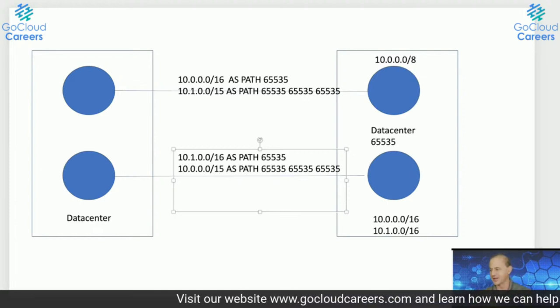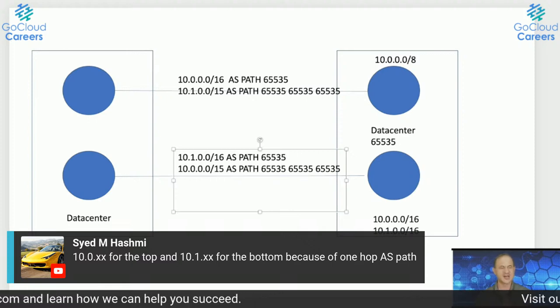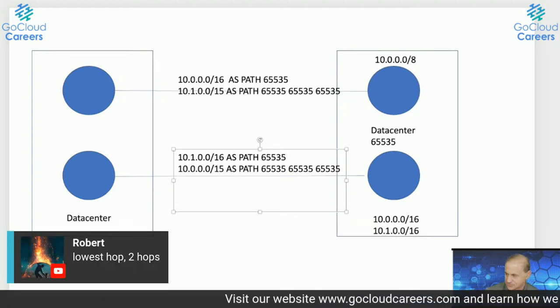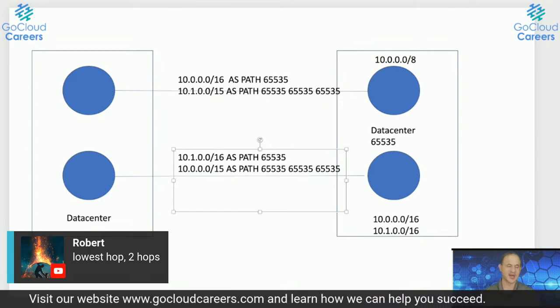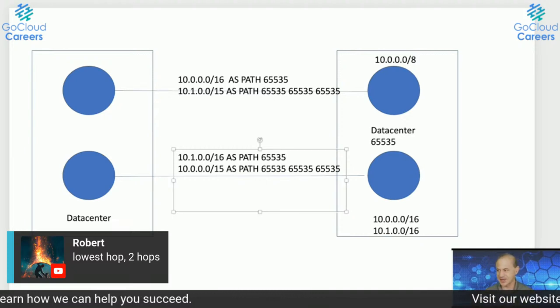Okay, everybody. So now, which link is 10.0.0.0/16? Which link is 10.1.0.0 and why? Somebody fill that in the chat box. The top has the path for the 10.0.0.0/16. Why? Because it's got a shorter AS path. Exactly there, Ruth. Ruth, you're doing really great.